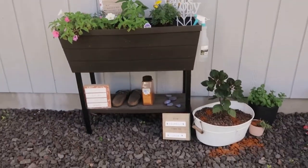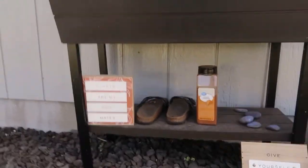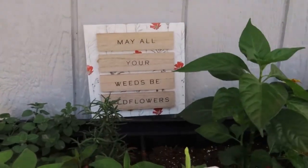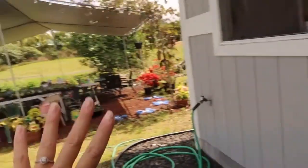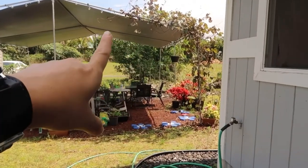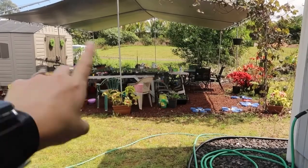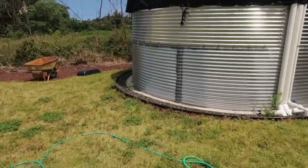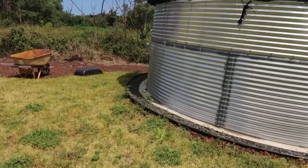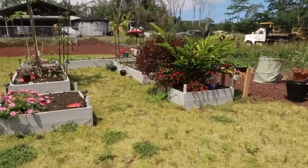So right there, I have all my little signs. Give yourself time to grow. Plants are my soil mates. And may all your weeds be wildflowers. So just for perspective, I have my tent right here with my red hyacinth or my purple hyacinth beans, my grow tables, my shed, my little patio table. And then this is a catchment tank that we collect rainwater, which is what waters our house, and it's required here where I live because we don't get county water.